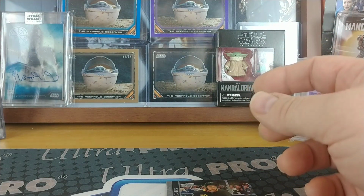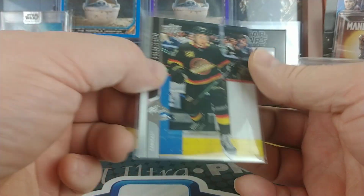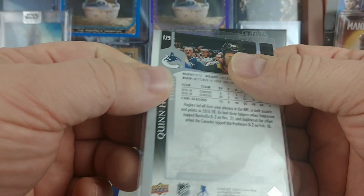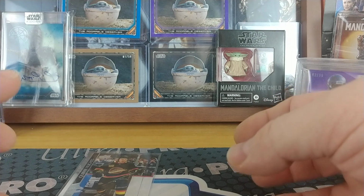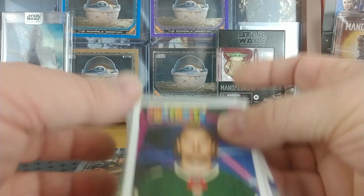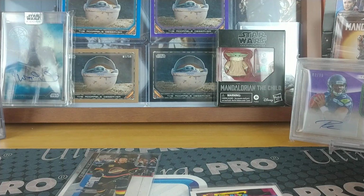So, I mean, you got the Quinn Hughes second year card. I don't believe it's any short print or anything like that because this year the short prints are all, well, they're in street clothes, they're in suits and stuff. So, a quick recap here. We'll take and put it all together here.